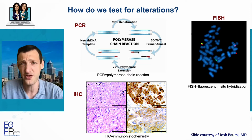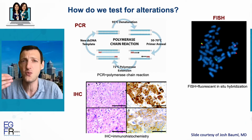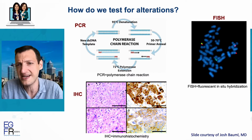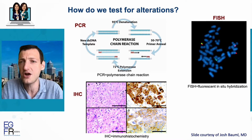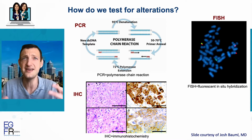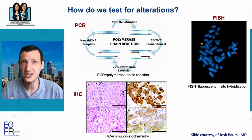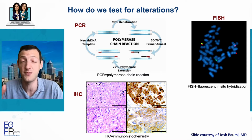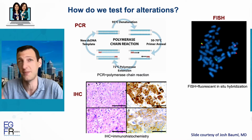FISH, not the thing that swims in the water, fluorescent in situ hybridization. This is a way to identify gene changes, specifically often translocations. So what you can see in this picture is you see little green dots and little red dots. Those are the places where you expect to see those particular genes. And then you can see over here, green and red are on top of each other. That's not normal. That means that there is a translocation where it shouldn't be. So those genes are in the wrong place. Now, sometimes when we do FISH, that actually makes a whole third color, but this picture doesn't have that.